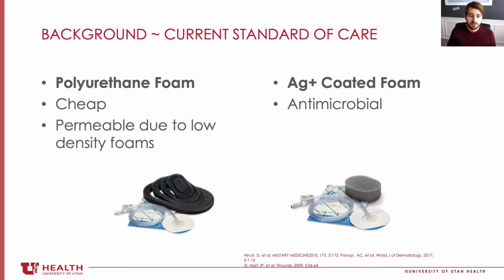If someone has a traumatic wound injury and they're taken into a hospital, the current standard of care is one of two kinds of negative pressure wound therapy treatments. The first is polyurethane foam, and the second is silver-coated foam. Polyurethane foam is good because it's cheap and permeable due to low-density foams. That's why it's very common. And silver is good as an antimicrobial. But as I'll show you in the data, silver-coated foam or polyurethane foam is not very effective against biofilms, which is why we're seeing the 75% rate.